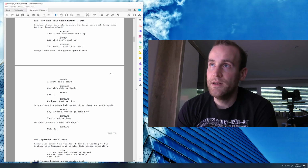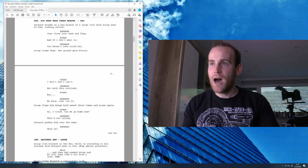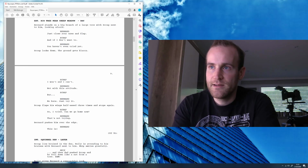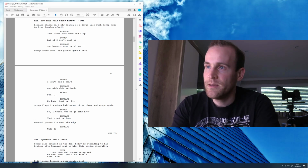Exterior big tree near sheep meadow day. Bernard stands on a big branch of a large tree with Scrap next to him looking afraid. Just close your eyes and flap. And if I don't want to? You haven't even tried yet. Scrap looks down. The ground gets blurry. I won't and I can't. Not with this attitude. But, no buts, just try it. Scrap flaps his wings, half-assed, 3 times and stops again. So I tried. Can we go home now? That's not trying. Bernard pushes him over the edge. This is.